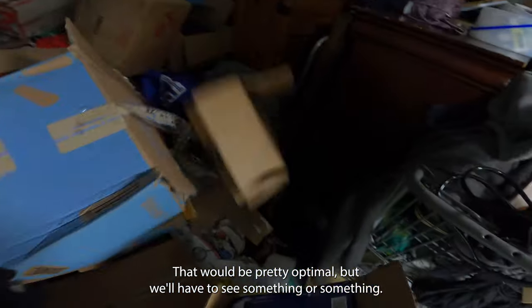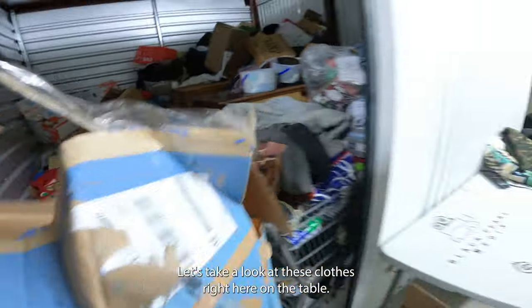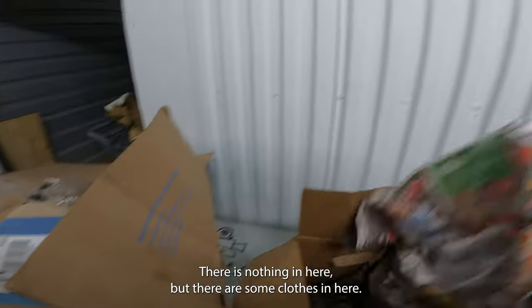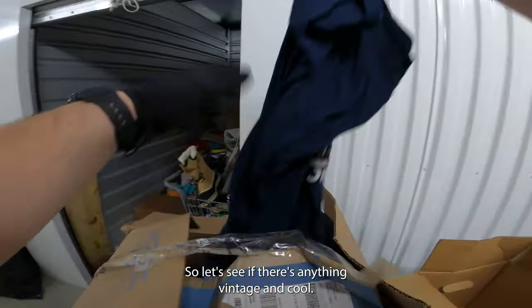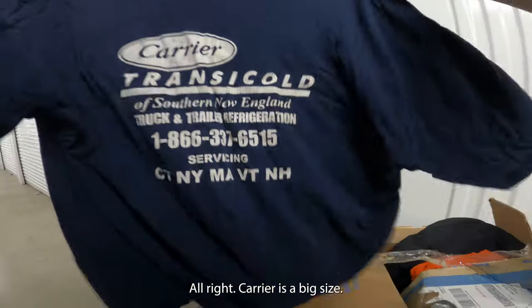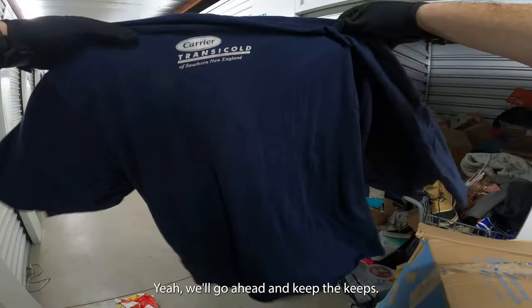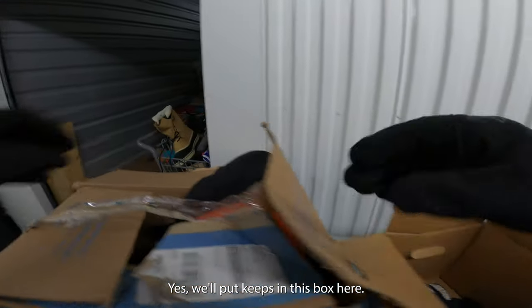There's something old. Something old with value. All right, there's some clothes in here. Let's take a look at these clothes right here on the table. So let's see if there's anything vintage and cool. All right, Carhartt is a big size. We'll keep this. Yeah, we'll go ahead and keep that. Keeps. Guess we'll put keeps in this box here.